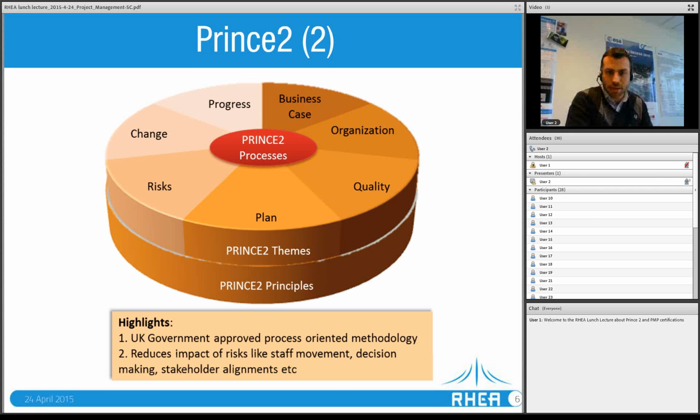And there is plan. Plan is related to our approach to the project, how we plan the project, how we sequence the activity, how we define the activities. And also here we have some products and processes that Prince2 tells us to follow or to generate.